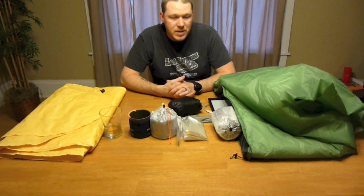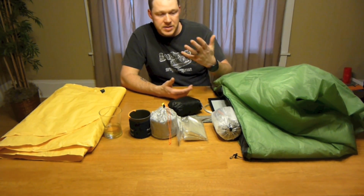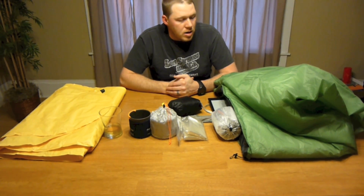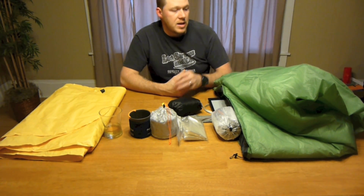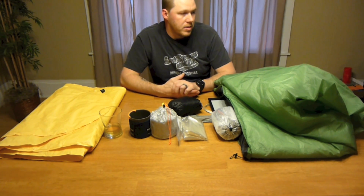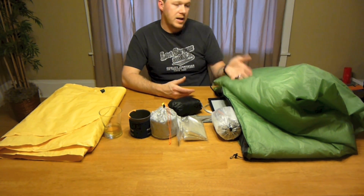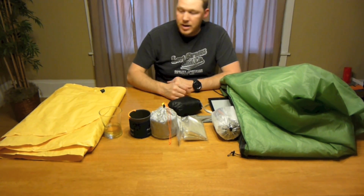It was comfortable. It fit me. The 10D is really comfortable next to skin because I just wore my underwear. And of course a shirt. But it's comfortable next to skin. The top did a really good job at keeping the insulation and everything dry as far as I'm concerned. And I'm super excited about this quilt. Really excited about it. I like it a lot. And I just wanted to mention that.